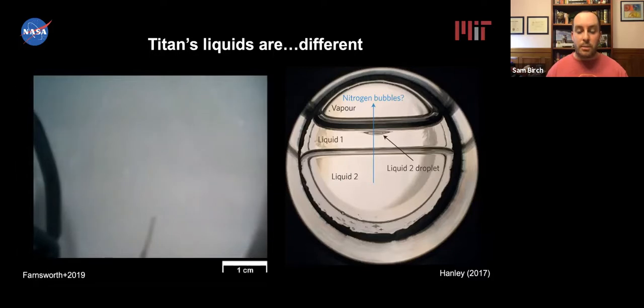And if you change the temperature a little bit, or you add a little bit of methane, all of a sudden bubbles explode out of the liquid. And it is a violent process. Even in some of her experiments, the whole camera got knocked right off.